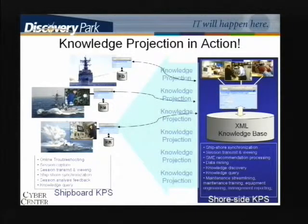This is another project. Actually, this project just finished that we did for the Navy, and this is a project for knowledge for maintenance data. We're capturing the maintenance procedures on board for a particular radar avoidance system on an aircraft carrier, and doing knowledge projection on it, that is trying to build a knowledge base as to what procedures, what things went wrong. If this thing went wrong, then the next thing would go wrong, and so on and so forth. And when we run into glitches, we consult with shore-based SMEs or experts.